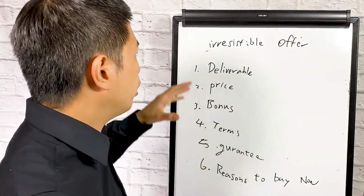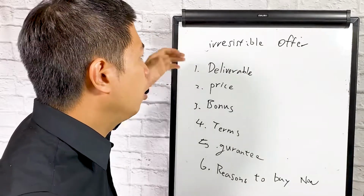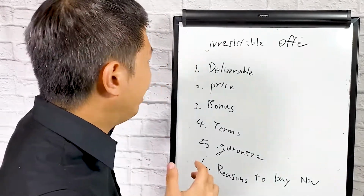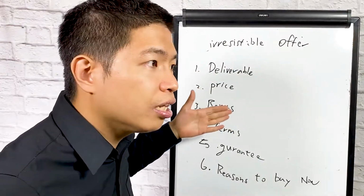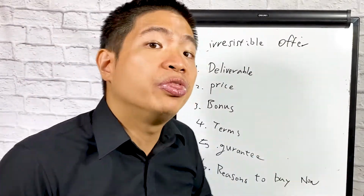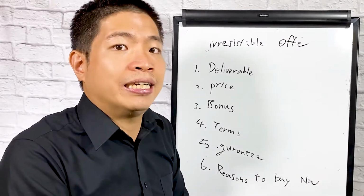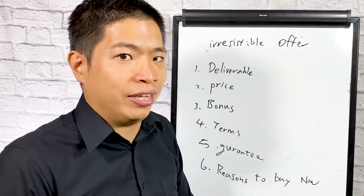And also, if you can provide a really high value package here, when you reveal the price, it should be a no-brainer for them to say yes, right? So you should say, hey, you get so much value and it's only $100, right? So ideally, this part, the deliverable, should be 10 times more valuable than the price. So when people see your price, they say, yeah, that's a no-brainer. It's a steal. I should take advantage of this offer.